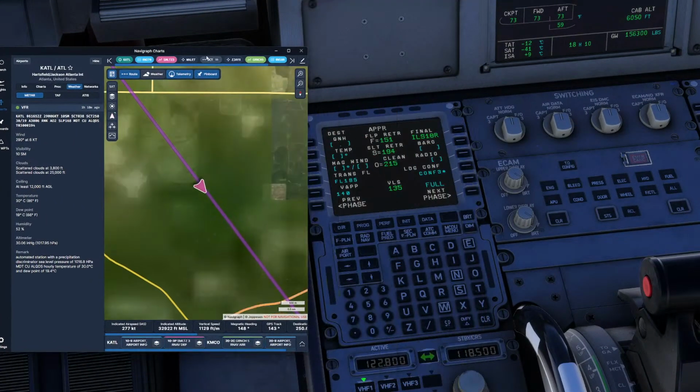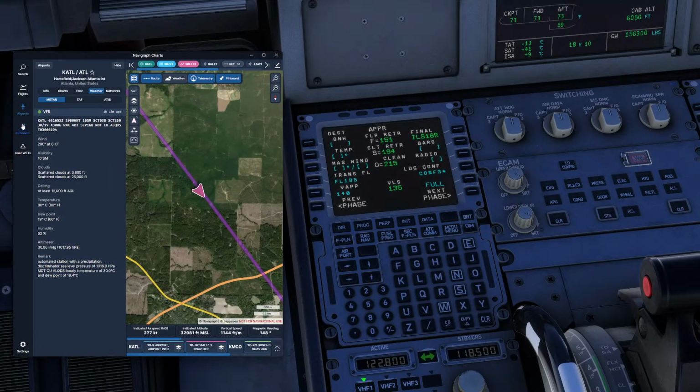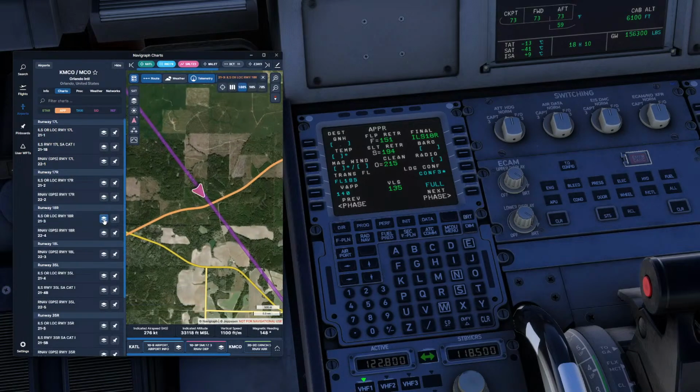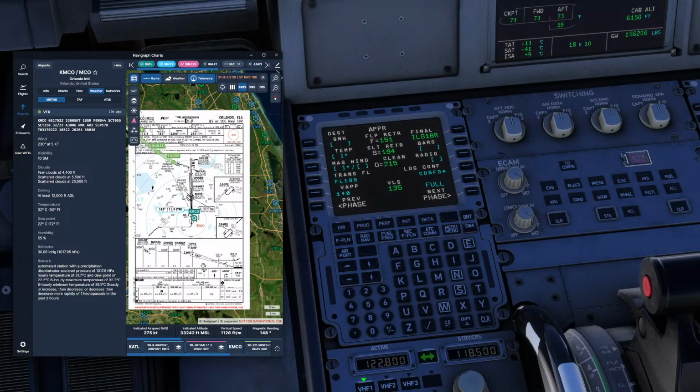So if I come here and go back to, let's see here, let's go to flights. So 18 right is our runway. Approach 18 right localizer is what we want. And first let's go to the QNH. QNH is 3006. All right, QNH is set, and the current temperature is a warm 32 degrees in Orlando, Florida.